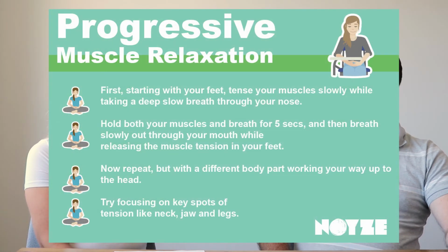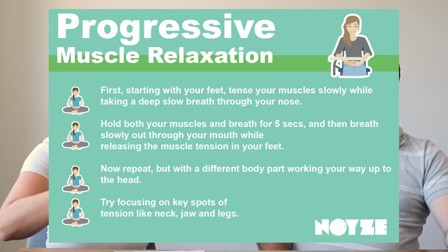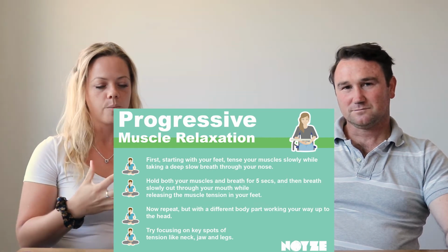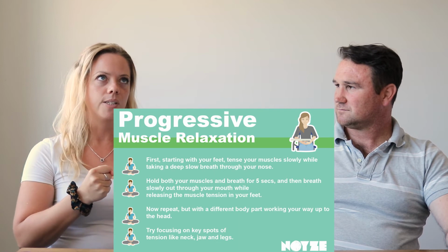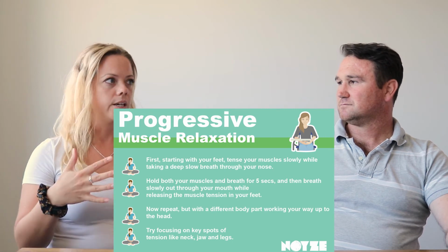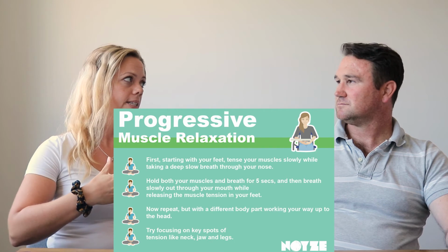And the final one, which is going to pop up on the screen as well, is progressive muscle relaxation. This one is about reducing some of that muscular tension, physical tension in your body. As you see on the screen, you work your way through your body, starting with your feet. You tense your muscles for a few seconds, and then you slowly release them and relax them and breathe out, and you work your way up your body to do this. You can do it lying down, sitting, or even for a few moments standing.